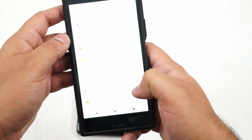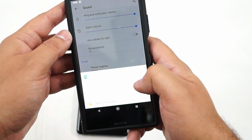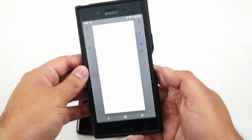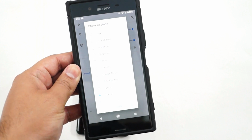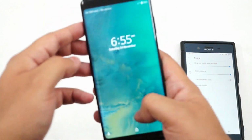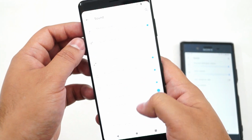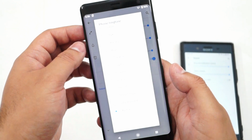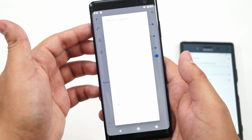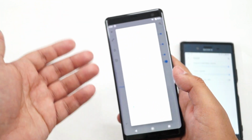We go here. Sound. You see? This is the volume of XZ Premium on Android 9, and the volume levels of XZ3 on Android 9 Pie. You can clearly hear the difference, I guess. This is way too much louder.